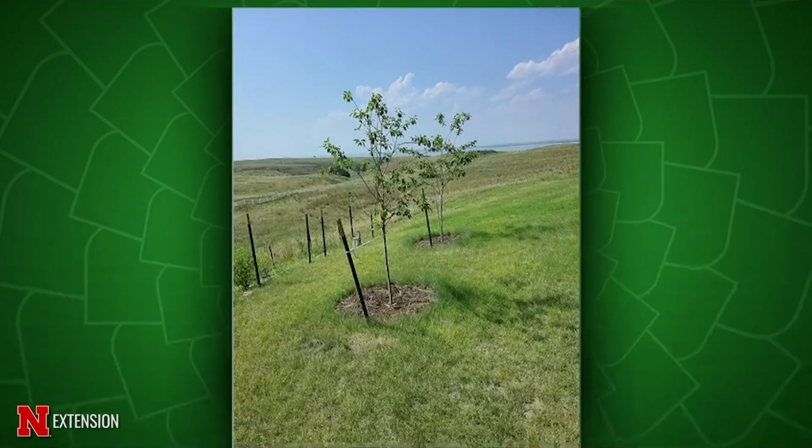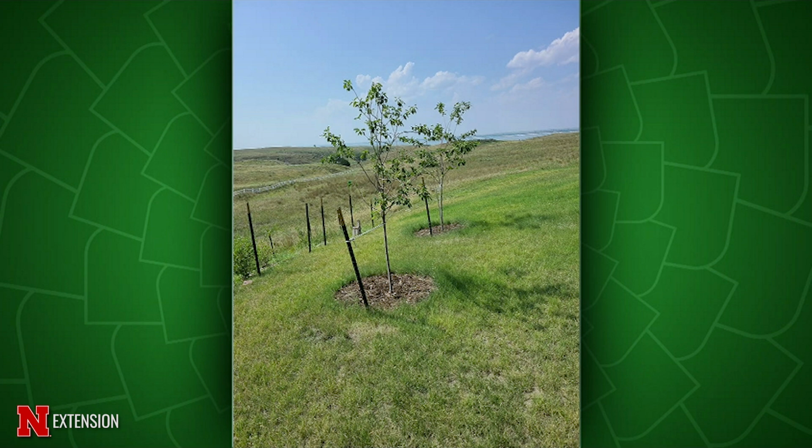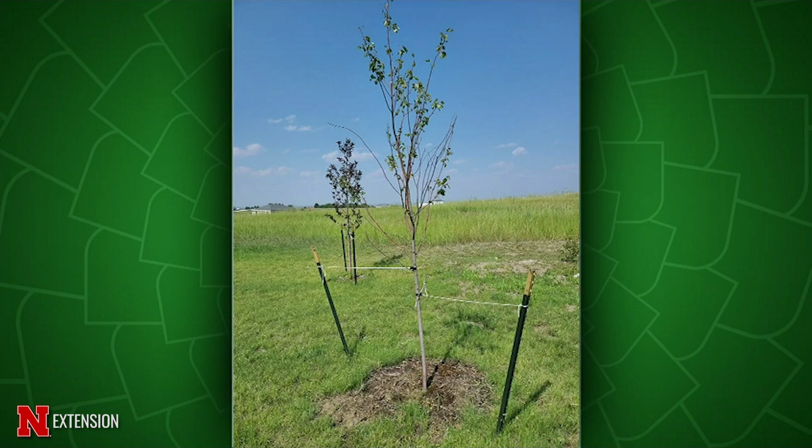All right, thanks. Elizabeth, you have 3 pictures for the next one. This one comes to us north of Ogallala near Lake McConaughy. Autumn Brilliance serviceberry are struggling. And next to them, chokecherries are doing quite well. They did water plus a 24-4 fertilizer. Autumn Brilliance is still not doing very well. Do we have a tree suggestion for them?